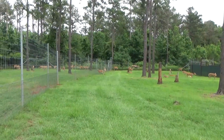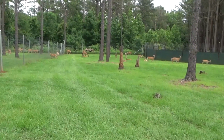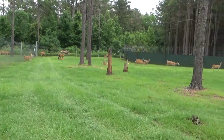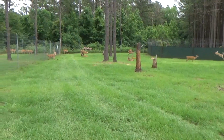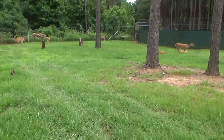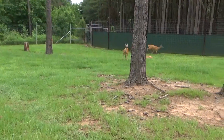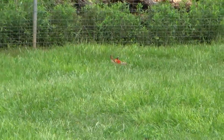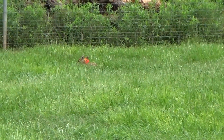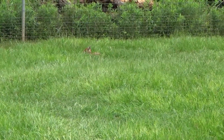Y'all, what I'm gonna try to do now is ease down to the bottom side of this pen and ease these does up towards the front so I can cut the grass. Alright, I got some babies just laying down here at the bottom. So I'm gonna stop just a little short. Start cutting up here.